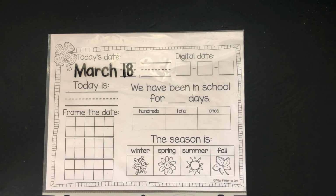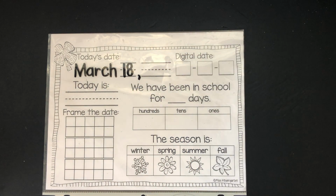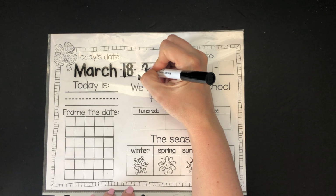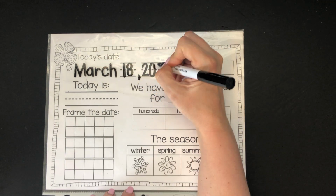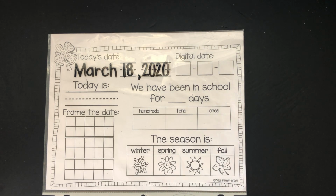If you like to make your fancy 8 and you're good at a fancy 8, you can make a fancy 8 too. Whichever one you're comfortable with. Whatever one you write the best, that's the one you should always use. And I'm going to ask you now, love bugs, what year is it? You're right, it's 2020. So we're going to make a 2, 0, 2, 0. Can you do that? Of course you can.